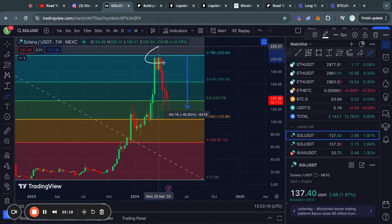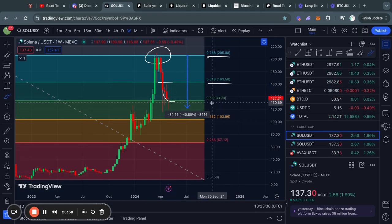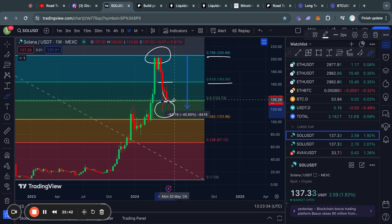Now taking a look at Solana on the weekly time frame, you can see that right here, we also got rejected, just like Ethereum, from the 0.786 Fibonacci level, and then lost support at the 0.618 Fibonacci level. However, in the short term, it seems that Solana is bottoming out around this 0.5 Fibonacci level, as even though we did wick below it a couple of times, so far on the weekly time frame there has not been a confirmed candle close below. Therefore, this is still a level of support as of right now.